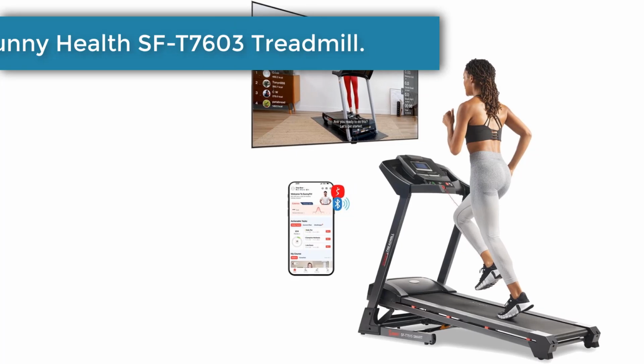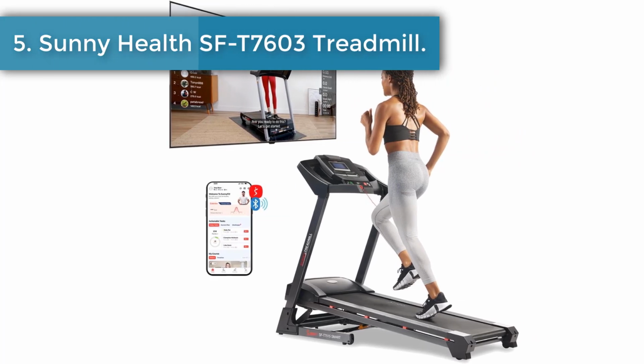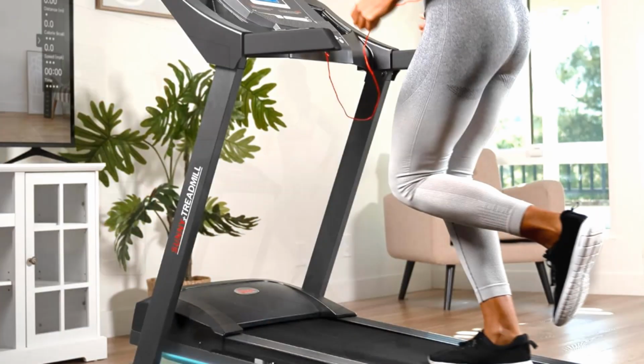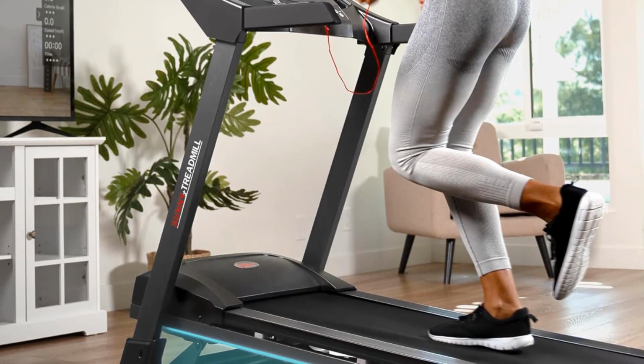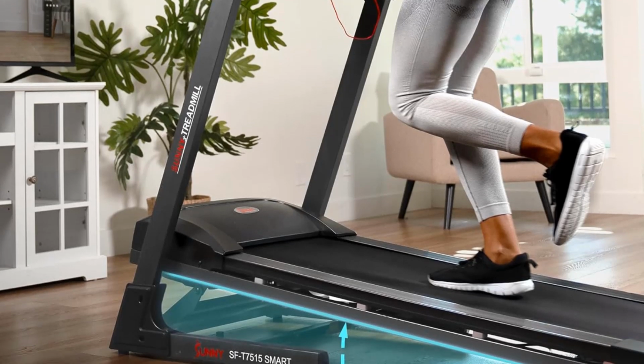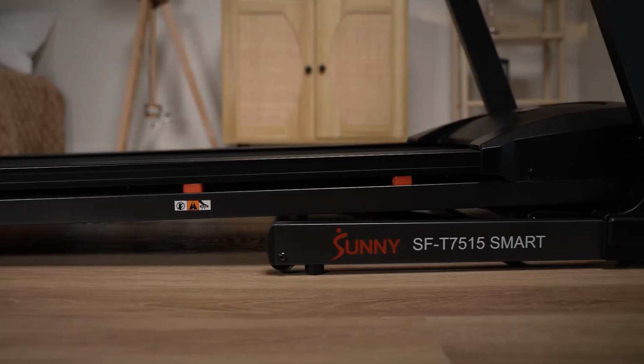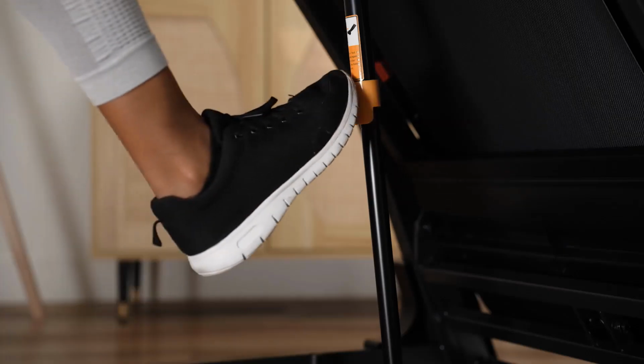Number 5. Sunny Health Fitness SFT 7603 Treadmill. Sunny Health and Fitness is one of the leading brands in affordable treadmills. If you don't want to invest thousands in home gym equipment, a product like the Sunny Health and Fitness SFT 7603 could be just what you're looking for.